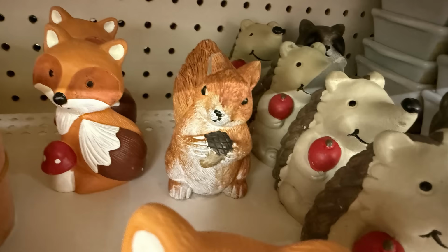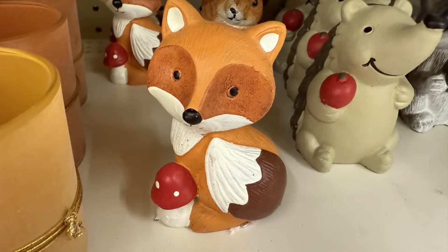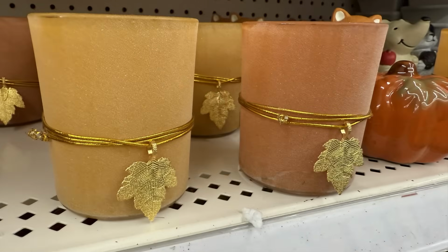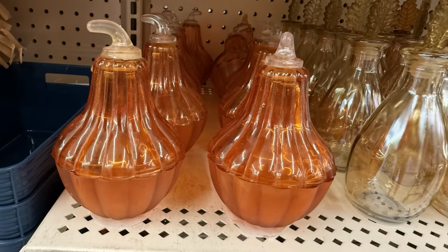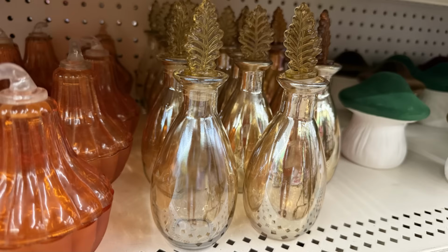They have their ceramic characters like the fox. There's a hedgehog, a squirrel, and a raccoon. And they're all holding something different like an apple, a mushroom. They have their ceramic pumpkins. Also the glass votives with the gold leaf charms. These are candles. They had these out last year as well. The top lifts off. These glass jars with the leaves at the top.